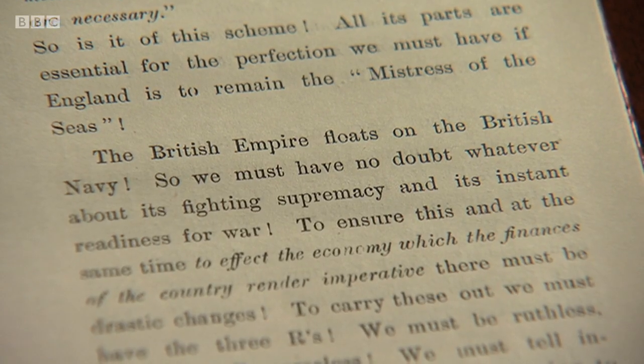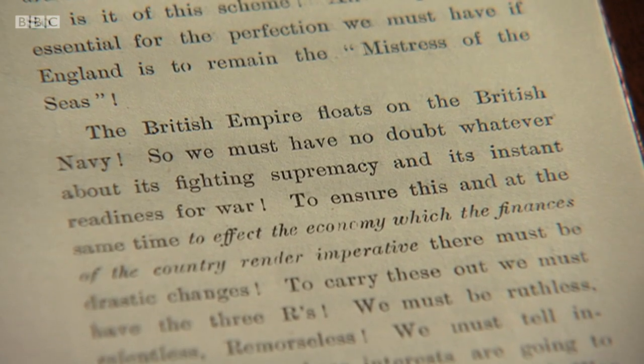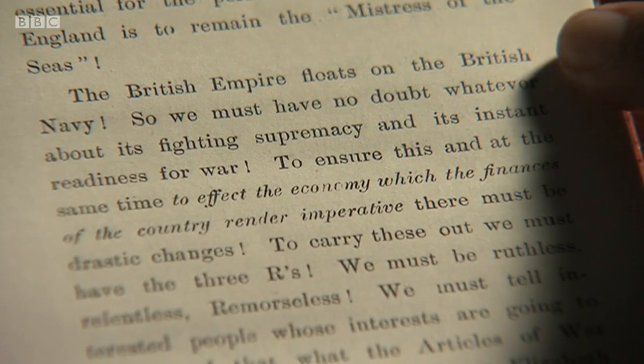You really get a sense of Fisher the man, his enthusiasm, his eccentricity, and above all, his energy and his passion for the Navy. There's one essential passage here that I think really gets to the heart of Fisher's worldview. He writes, "The British Empire floats on the British Navy, so we must have no doubt whatever about its fighting supremacy and its instant readiness for war."